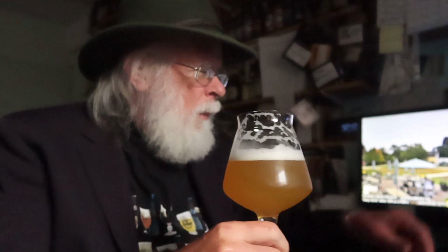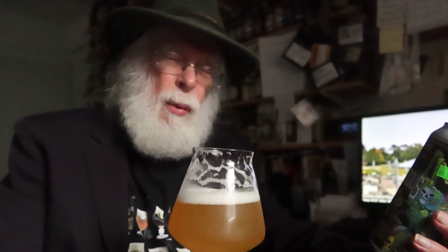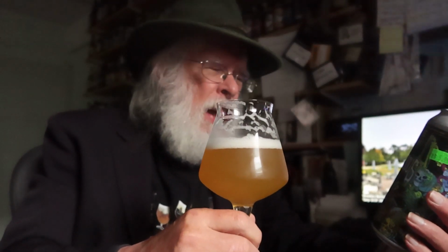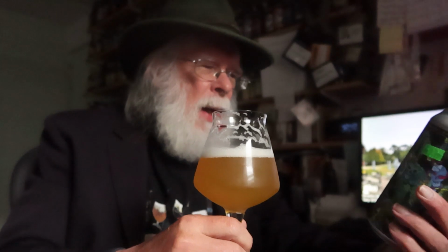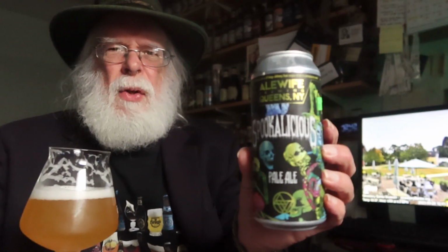I was expecting a pale ale, and it does have the characteristics of a pale ale in that the malt and the hops are as nicely balanced as you could possibly get, but there's that interesting flavor in there, the interesting aroma that really does set this apart. So, does Spookalicious Pale Ale from Alewife Brewery in Queens, New York meet expectations? It exceeds them. I'm going to go out and get another one of those, that's for sure.